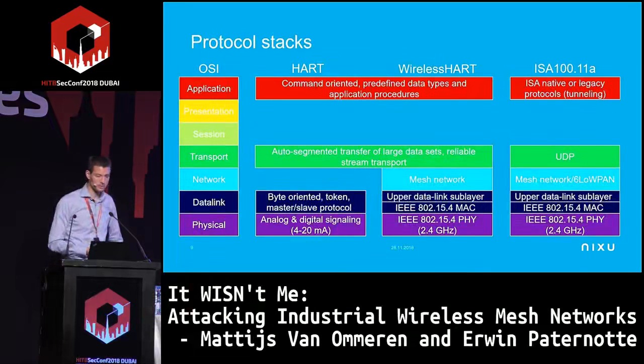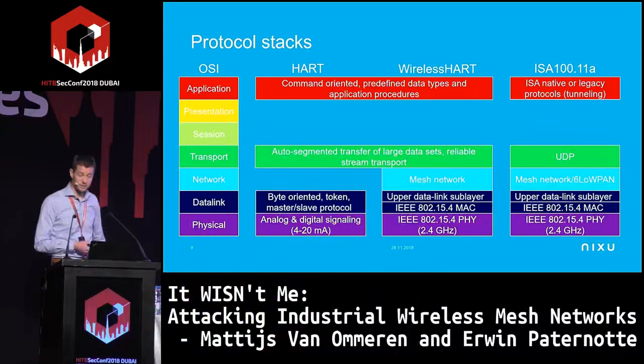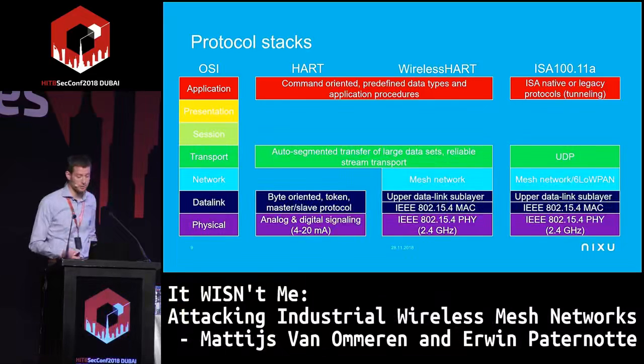If you look at the protocol stacks, you see that wireless HART and HART are very similar, for the top layers at least, and of course the lower layers are different. For HART we use analog and digital signaling over hardwired connections. But for wireless HART, of course, we have a common base layer, both for ISA 100 and wireless HART: 802.15.4, which is also used by protocols like Zigbee. So there are multiple protocols that use the same lower layer, at the data link layer and physical layer.